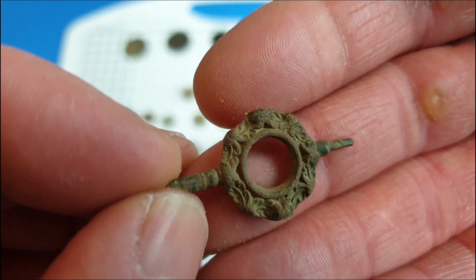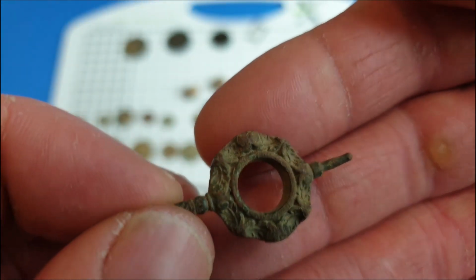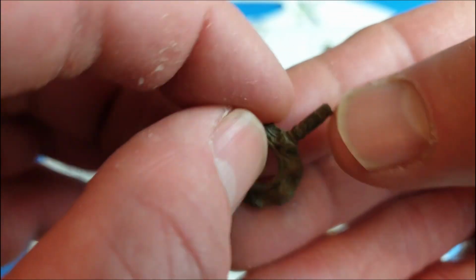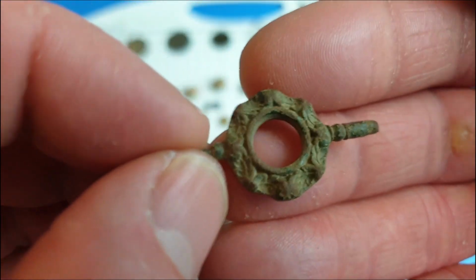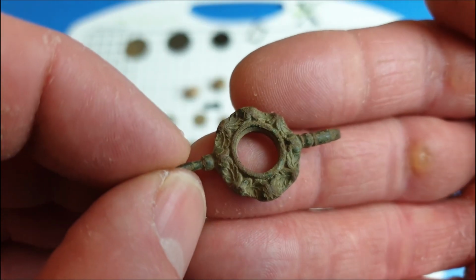Nice little watch winder there. It's got some good detail on that. I mentioned in the video it's quite a chunky one as well. So could be Georgian, could be Victorian. I'm not entirely sure. I haven't found one that looks quite the same as this.